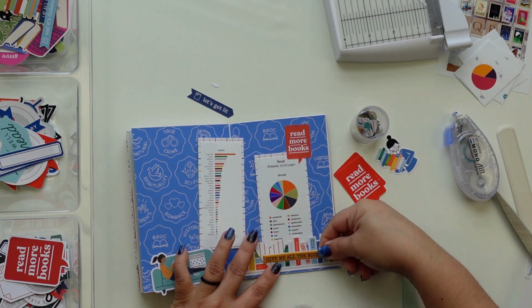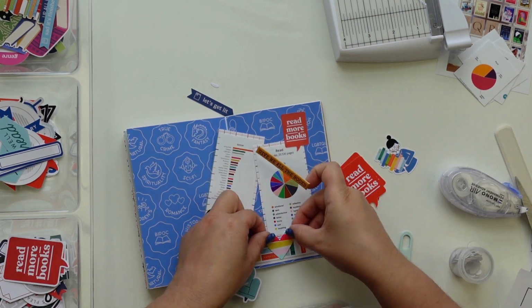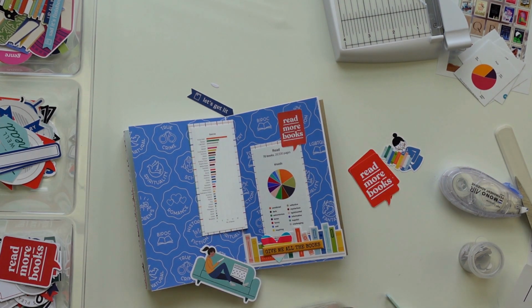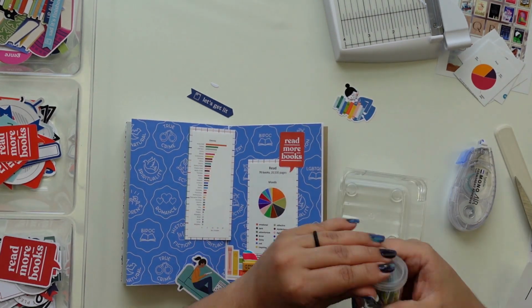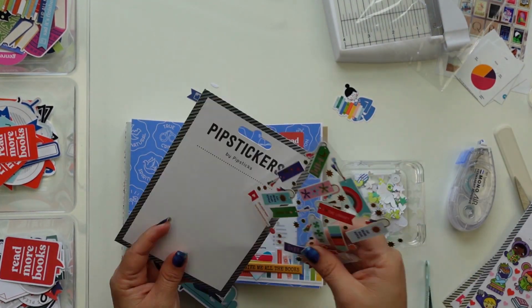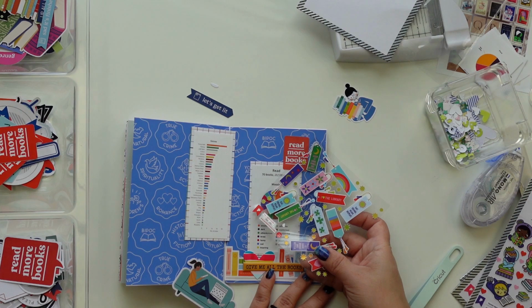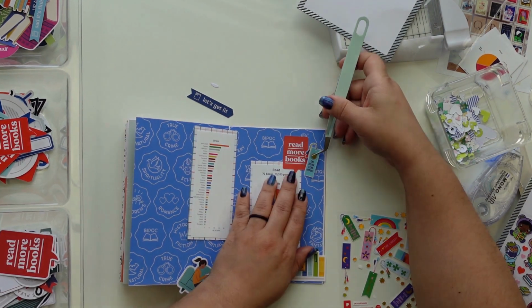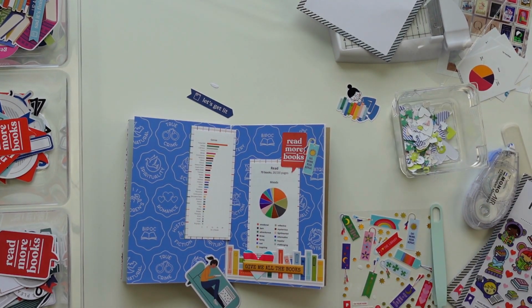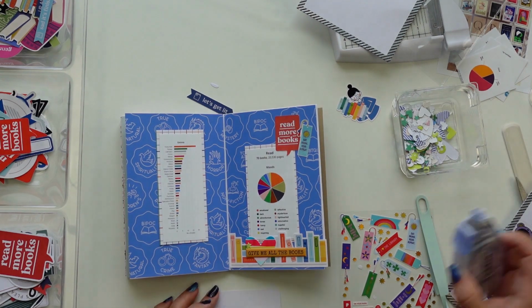And I also had these really cool puffy words and phrases, and they went really well with these last few pages. And as always, I go with my little stars to add a little something, and my Pip Sticks too. I have a bunch of book related stickers from Pip Sticks. And I use my little quick pick to pick up little pieces like these stars and hearts.